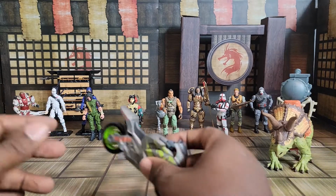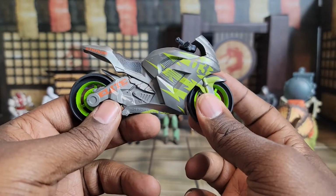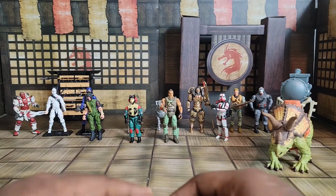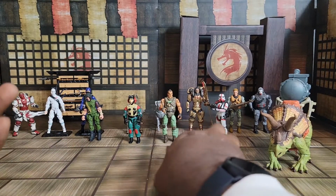And then the other one, it came with the bike. Again, this is a really basic bike. Again, the wheels move on the front and back, but it doesn't stand up on its own. It falls over immediately. As you can see here, there is no kickstand or anything, but again, it serves its purpose.